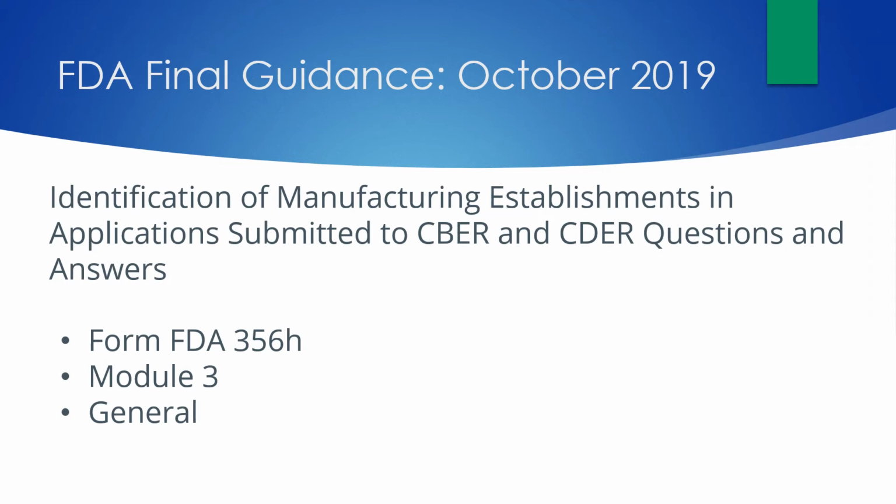This guidance addresses questions related to the inclusion and withdrawal of proposed commercial facilities and development facilities, the appropriate location within an application for facility information, and the type of facility information that should be included in applications. Applications that include appropriate and complete facility information in the establishment information section of Form FDA 356h will reduce the frequency of information requests, refusal to file, and refuse to receive actions, and increase the efficiency of the application assessment process.